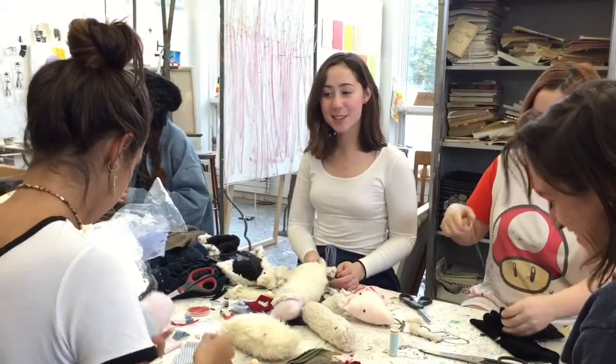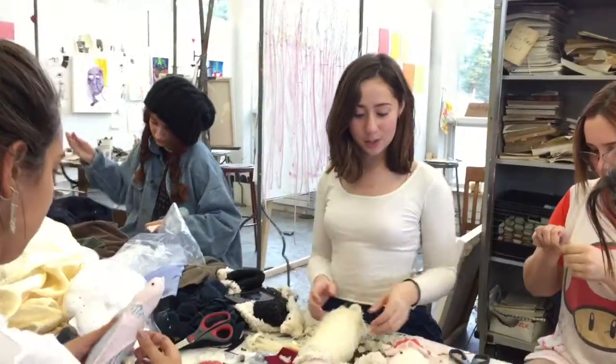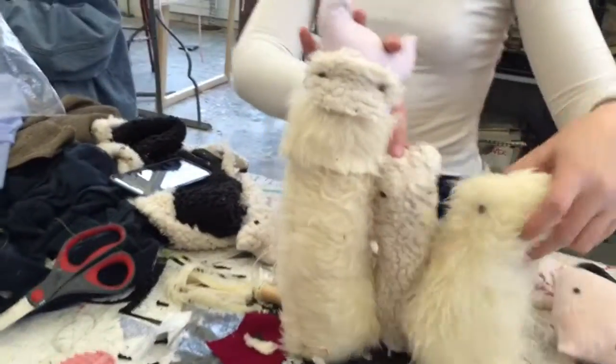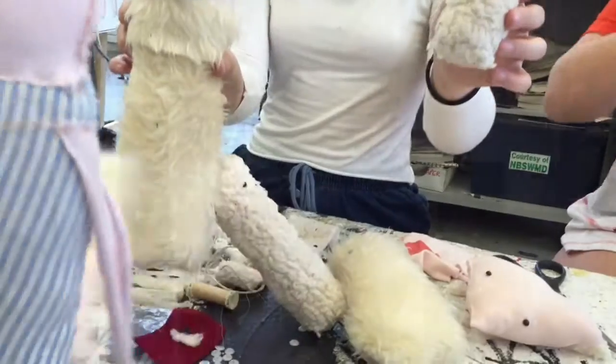We are making stuffed animals out of recycled clothing. And we've made like all these little creatures. Oh, little baby guys. Big guys.